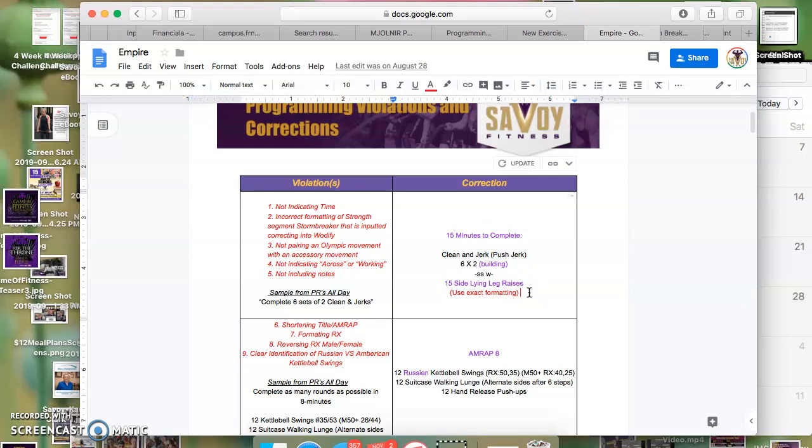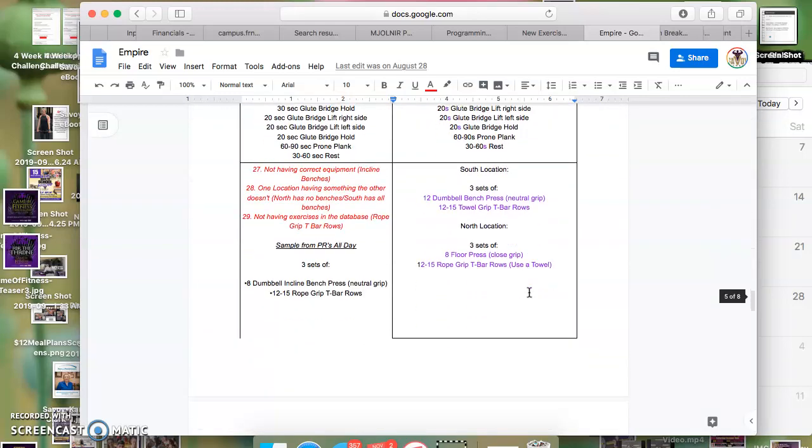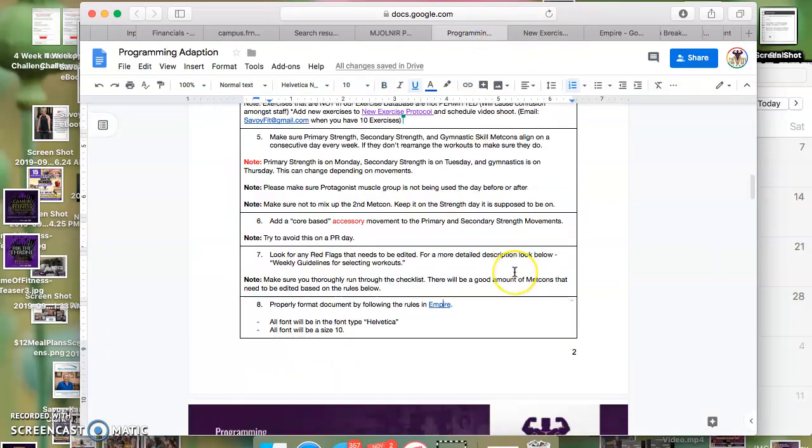Specifically, we want a push jerk. You got 6x2 building. Building means I'm increasing weight. Across means I'm not. So I got all that in there. These are all the different type of scenarios we possibly ran through. There are more, but we just try to keep it short. So that's what Empire does.